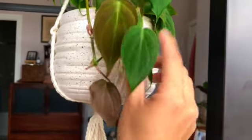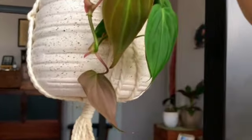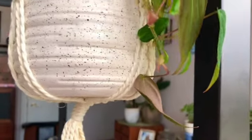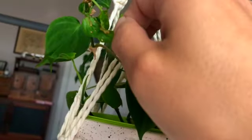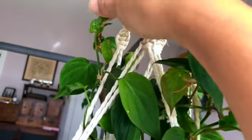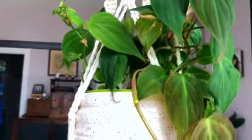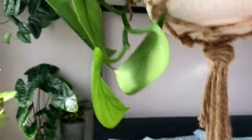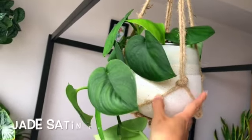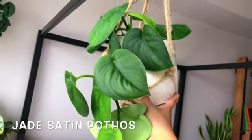I don't think it's thrips, because thrips will give a different type of damage. Like this looked like thrip damage. I need to cut this off, but I don't think there's thrips in this bedroom. I hope not. This room is thrip free, I think, but I could be wrong because I did move some plants around recently. And next here is my Jade Satin Pothos.